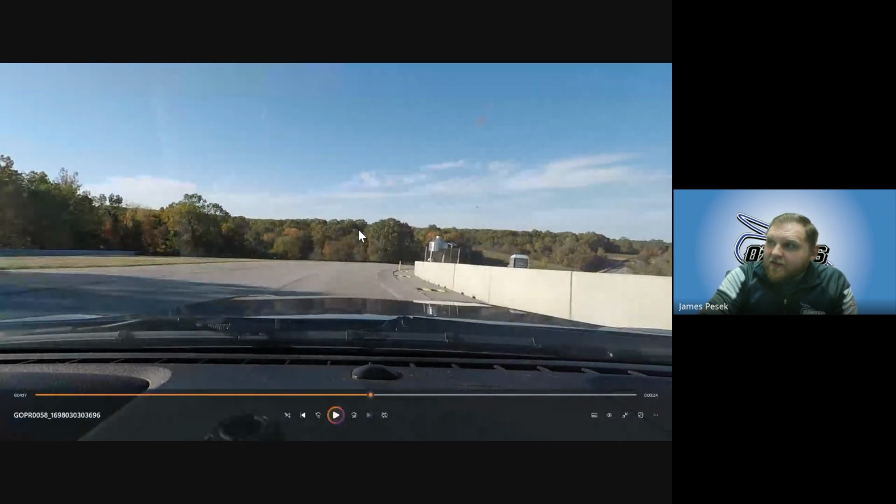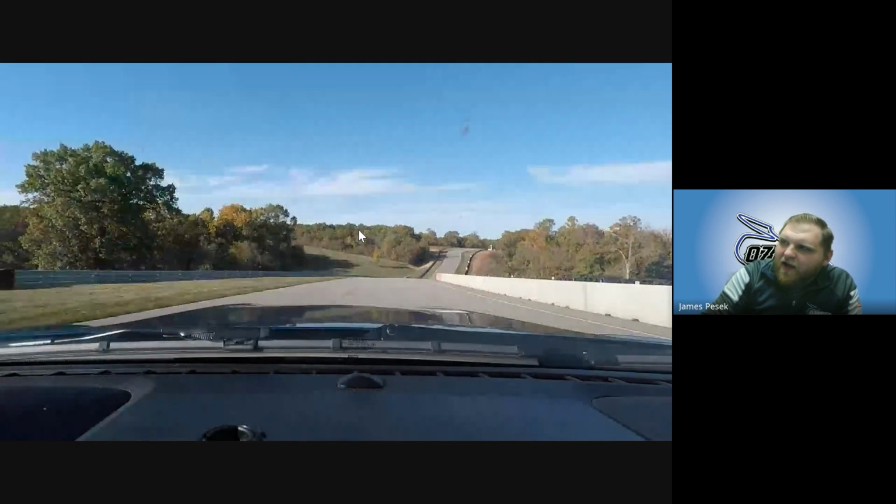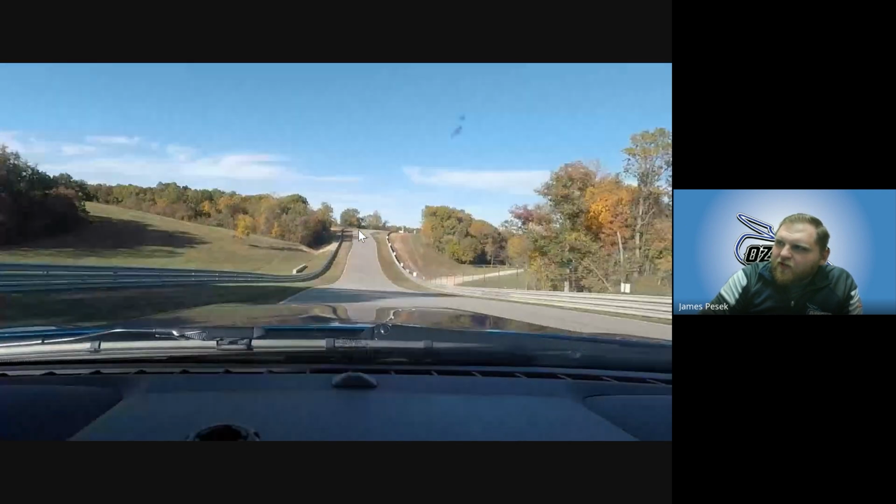Once I'm at the apex, I'm actually on throttle before apex because the corner keeps opening up as it progresses. So there's a lot more exit than you think there is. So I'm on throttle, opening my hands, letting the car work all the way out to the left side. Just letting it work out to the edge.